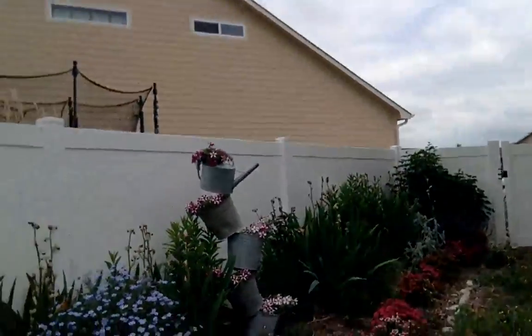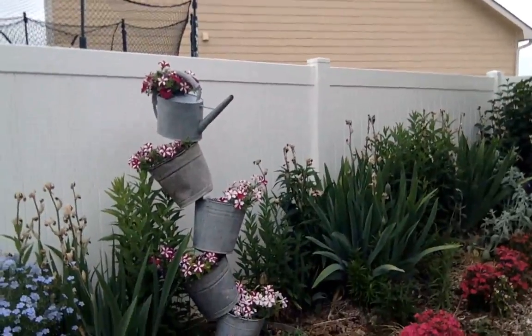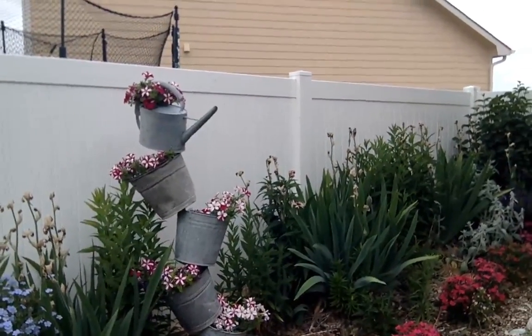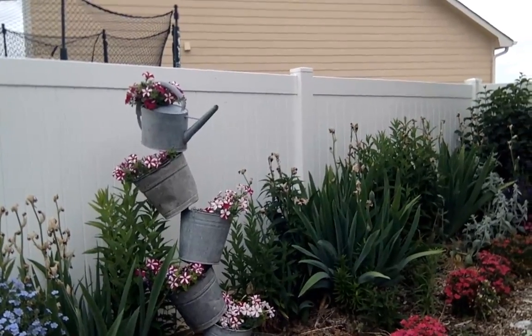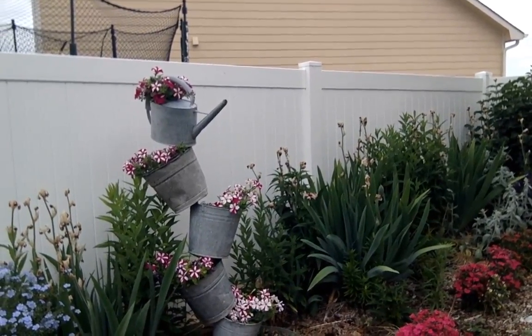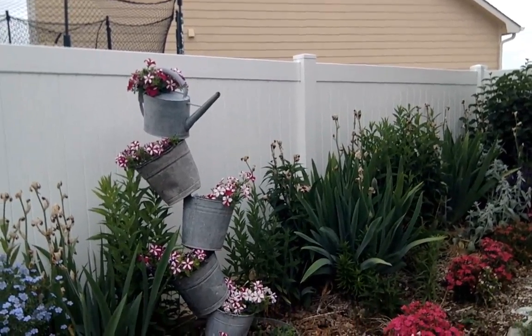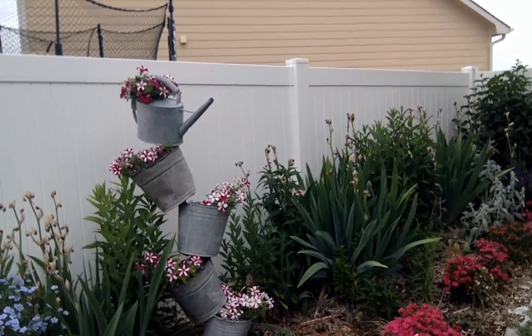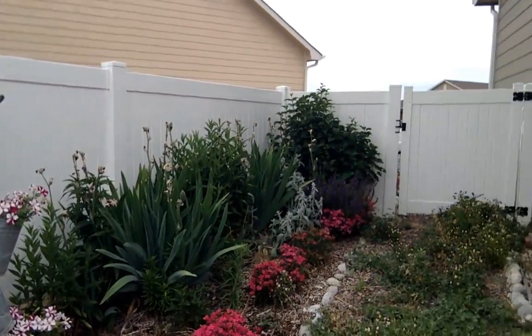Then over here I have my topsy-turvy bucket garden, galvanized bucket garden, and I did all purple and white this year. My daughter got me the flowers for Mother's Day, which was very nice. We can look out of our kitchen window, so I really love this garden.